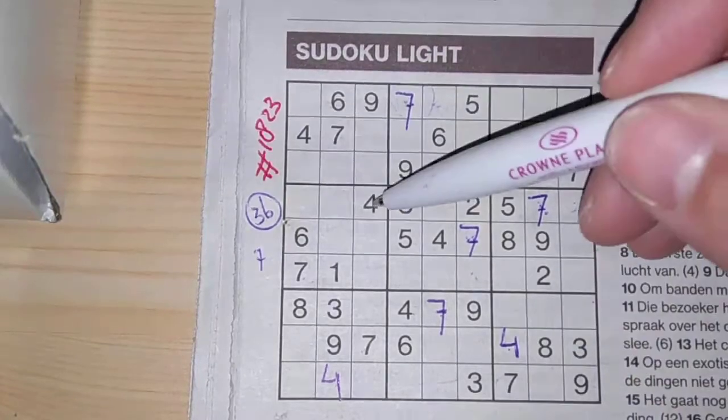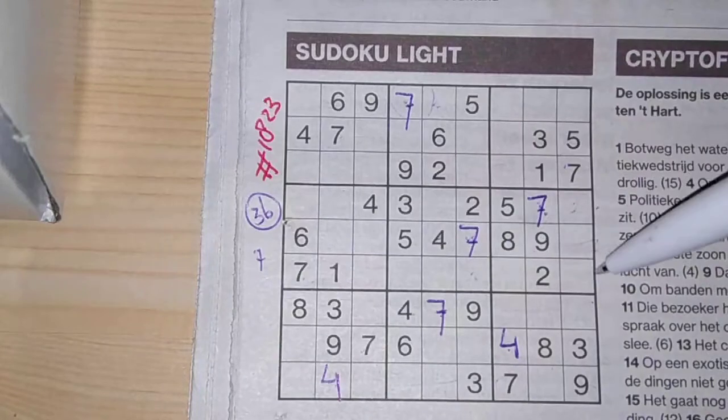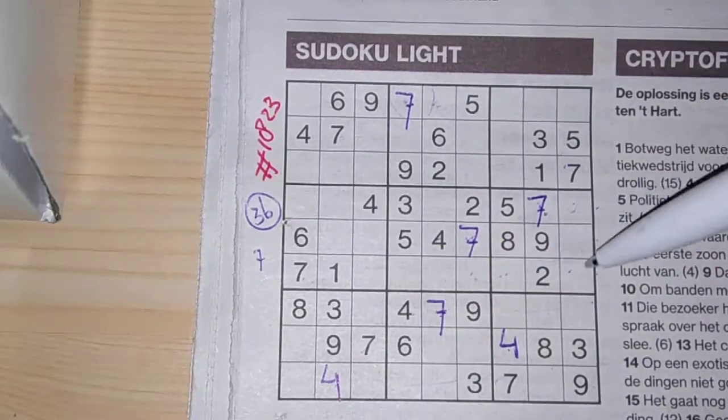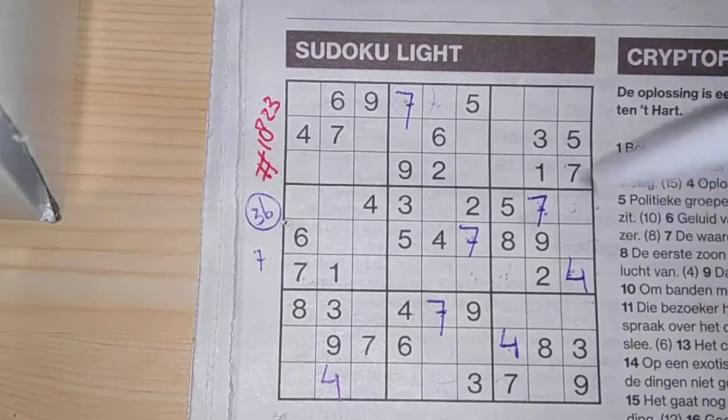be there. 4 in this row, 4 in the middle row, so the row below, the only 2 places for the 4 should be here. Or there we see here 4, no 4 there, 4 should be here.